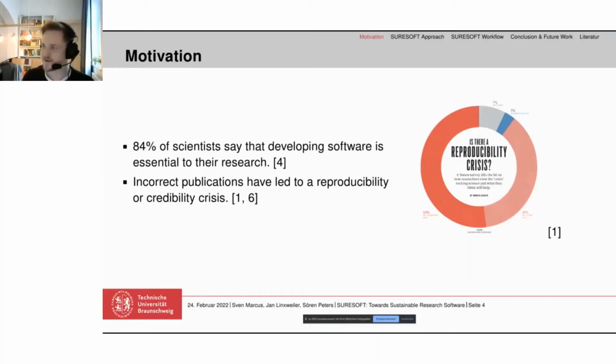But while the software itself is getting more important in the scientific process, there have also been a large number of publications that had either incorrect results or results that were difficult or even impossible to reproduce by other scientists. And this has led to articles like the one on the right that asks the question, is there a reproducibility crisis in science? Where quite a large number of scientists said, yes, we do have a reproducibility crisis or even a credibility crisis in science.